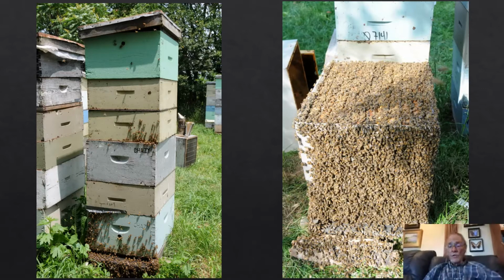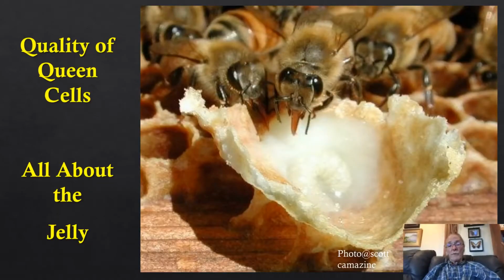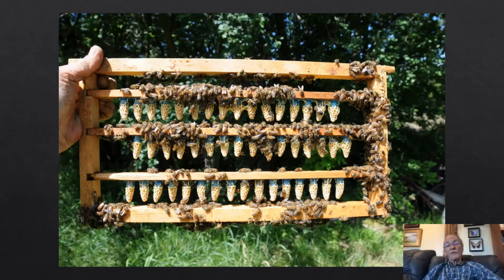And where do all those bees come from? Well, you know where they come from. They come from brood factories. So the quality of the queen cells is all about the royal jelly, how many nurse bees there are to pack those cups with jelly for that larva and that pupa. So much jelly that on the day of harvesting the cells, there's still jelly, like this one. You see, those are really, really lovely cells.